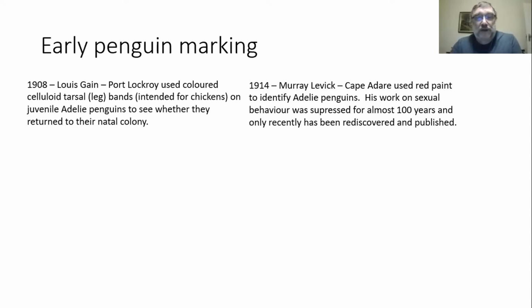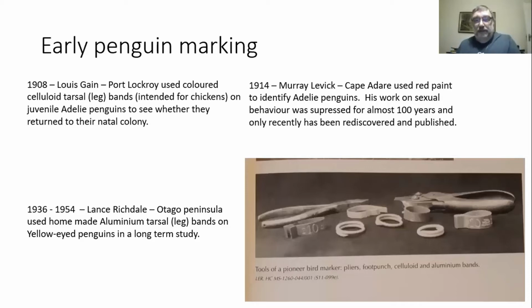Then the first real study of what you might think of as modern penguin science was by Rance Richdale, who lived in New Zealand on the Otago Peninsula. He was a school teacher of geography, but he had an interest as an amateur ornithologist, and he decided he would follow the breeding cycle of the yellow-eyed penguin colony, which was within walking distance of his home. And he was the first person to use what you might call proper rings. He made tarsal leg bands from aluminium, and this is a photograph of the actual kit that he used, published in one of his books.